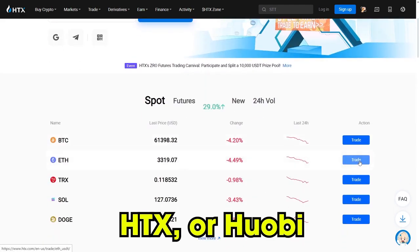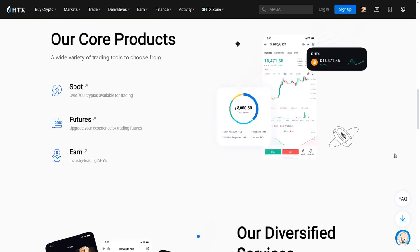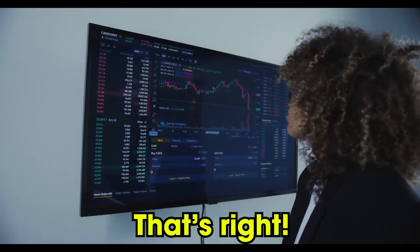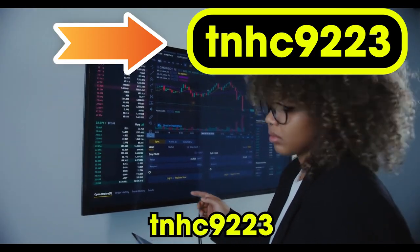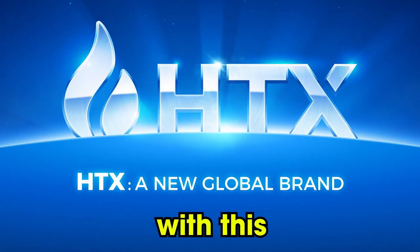HTX, or Huobi, is one of the leading crypto exchanges, offering a wide range of cryptocurrencies and trading options. But did you know you can get some great bonuses just by using a referral code when you sign up? That's right. By using the referral code tnhc9223, you can enjoy some awesome benefits. Let's talk about how you can get started with this.